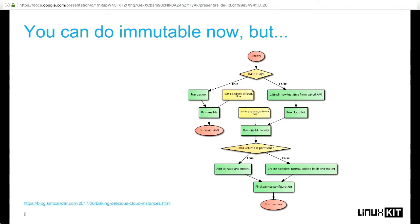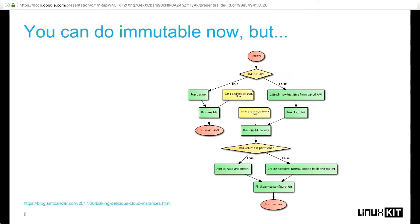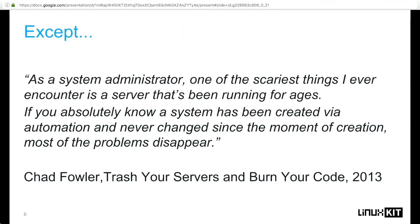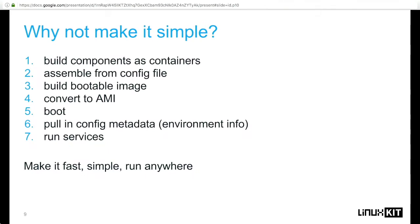And this is the best way that you can do what Netflix said in 2011, and it's just really very complicated. You're using tools like Ansible that were really designed to help people solve this problem of servers drifting over time.